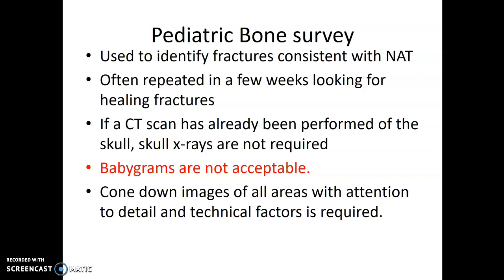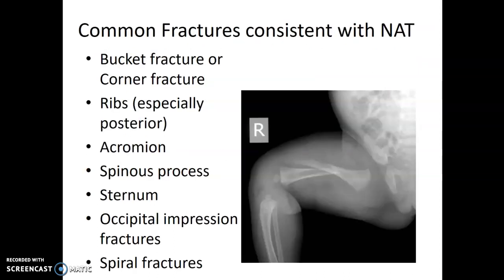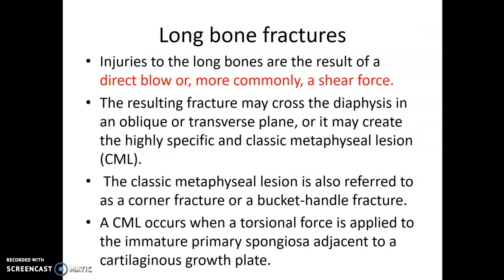There is something called a babygram, and a babygram is an x-ray of the entire child on one image. These are not acceptable, especially to our radiologists who are particular. We have to do cone down images of the areas specific to detail, and we are very aware of our technical factors here. So some common fractures consistent with non-accidental trauma. We're going to go through a little bit of these, but bucket fracture, corner fracture, ribs, acromion, spinous process, sternum, occipital impression fractures, and spiral fractures. Long bone fractures are usually due to direct blow or more commonly shear force.